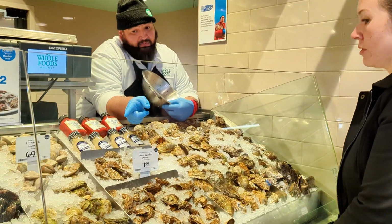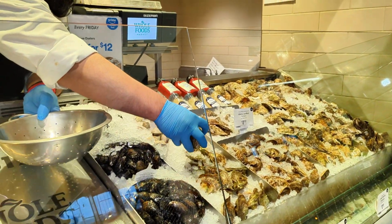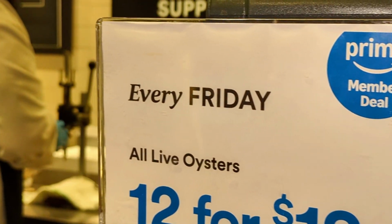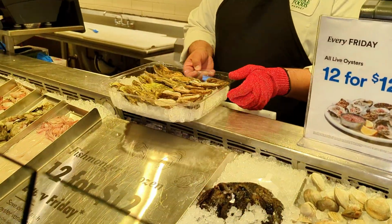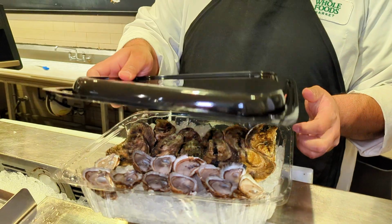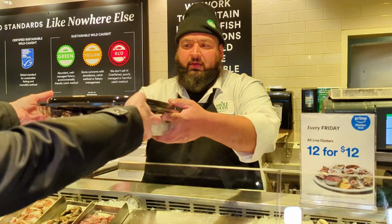Since this was my first time buying oysters to cook at home, I asked one of the seafood clerks for advice. He pointed out his favorites and even gave me a quick demo on how to shuck them, which was super helpful. So if you're new to this, don't be shy. Ask questions. The staff here really knows their stuff and can help you make the right pick. Once we made our selection, they were packed up on ice and we were ready to roll. Next stop, the register. Fully prepared to debunk the myth and see if the deal was real.